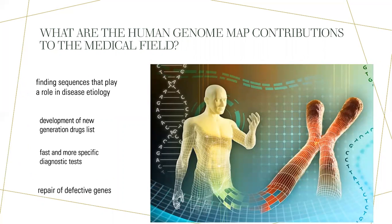The detection of detailed genomic diseases will help the discovery of genes and sequences that play a role in disease etiology. Faster and more specific diagnostic tests will be developed. New generation agents and drugs that target genes and consequently include disease-associated proteins will be developed. It will be possible to repair or even remove defective genes through gene therapy.